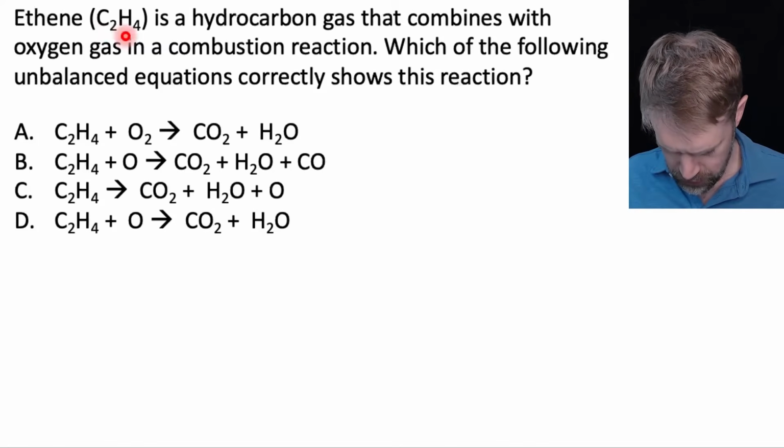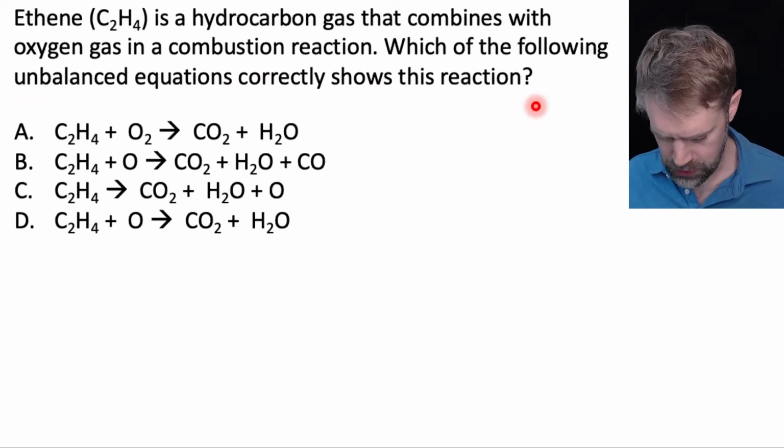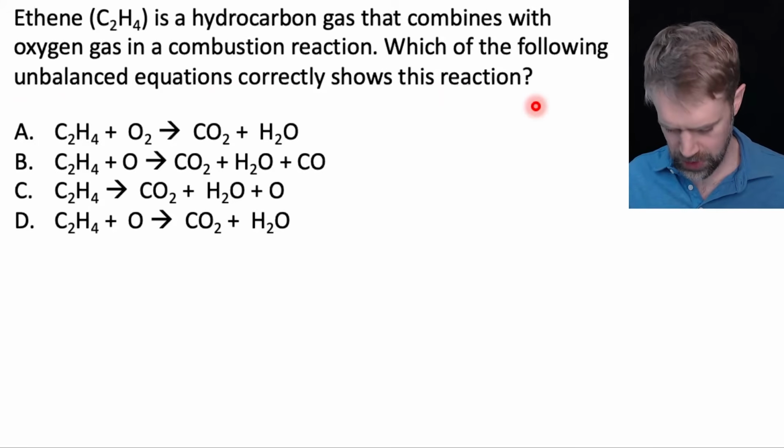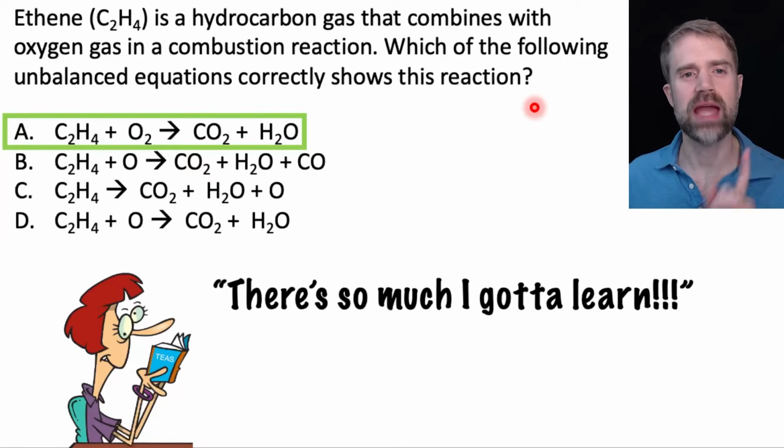Ethene, C2H4, is a hydrocarbon gas that combines with oxygen gas in a combustion reaction. Which of the following unbalanced equations correctly shows this reaction? And the correct answer is A.